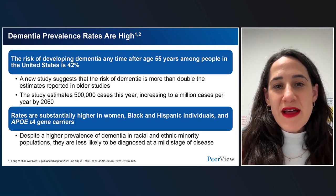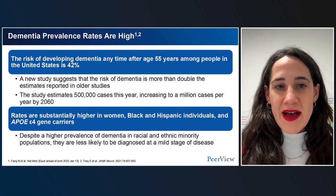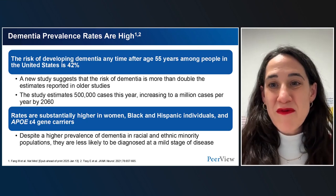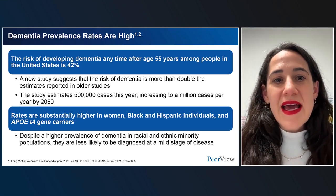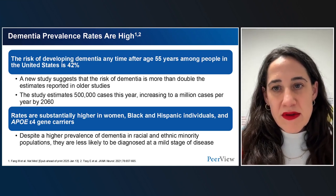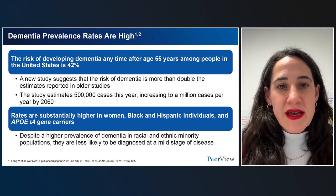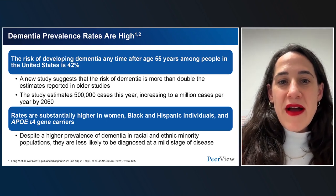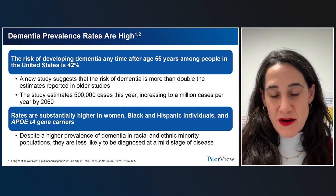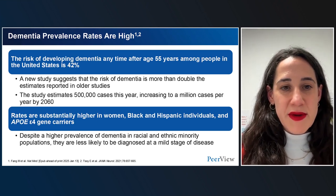The risk of developing dementia at any point in your life after age 55 in the United States, in studies done in the US, is about 42%. And we're looking at what appears to be increasing risk over a lifetime as our data and studies get updated. We estimate about 500,000 cases this year, increasing to 1 million cases a year by 2060. So we know we're facing increasing prevalence of dementia.